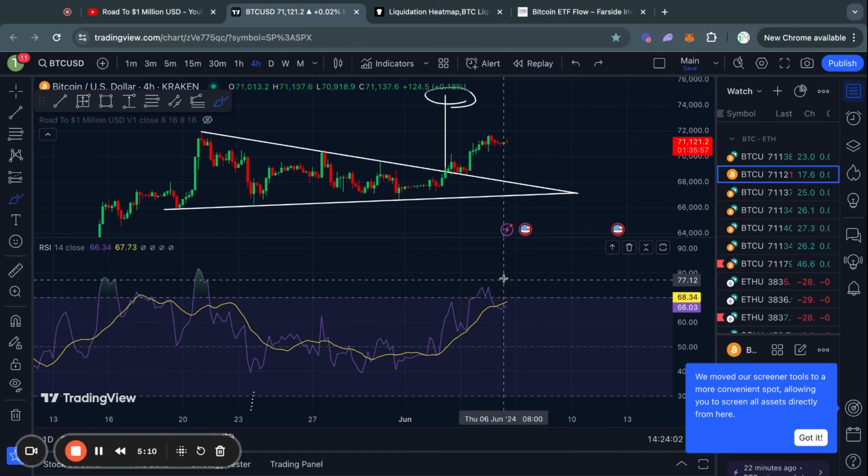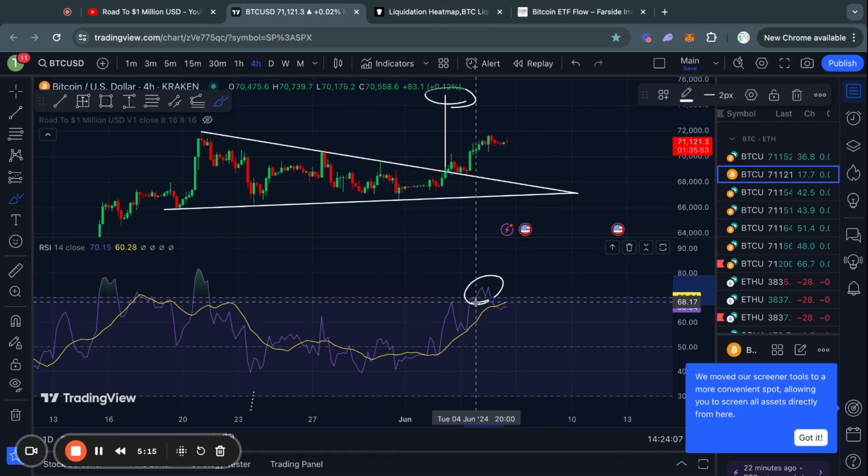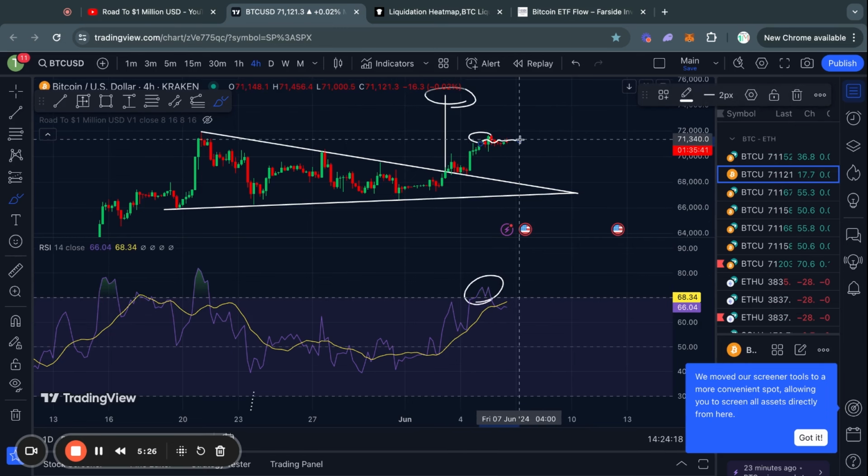It is just something to pay attention to, because what happened here already is that after reaching into overbought territory right here, we then started to cool off a little bit and Bitcoin started trading sideways, which is to be expected because the RSI can reset back to around that 50 level by the price trading sideways, or by getting a little bit of bearish momentum, in which case it would trend down more quickly.